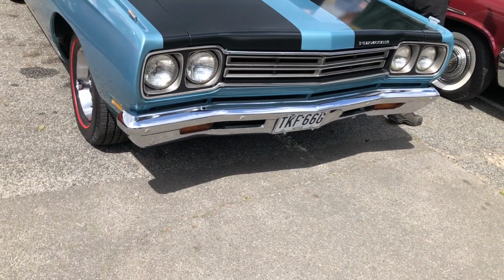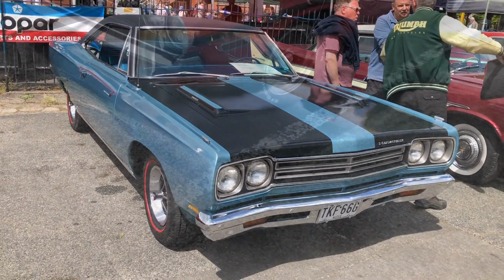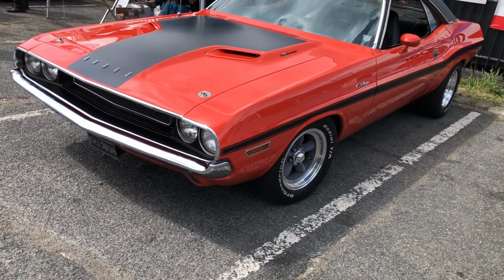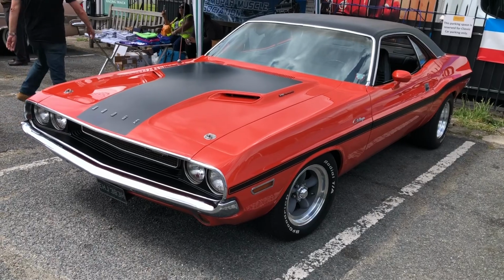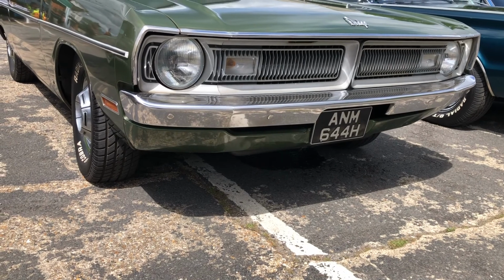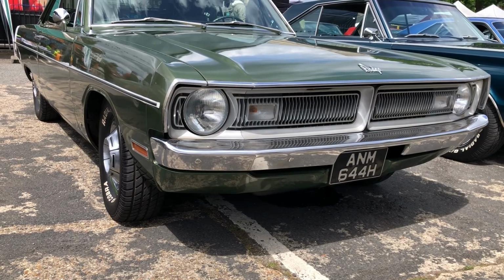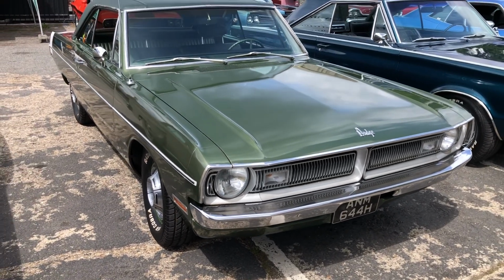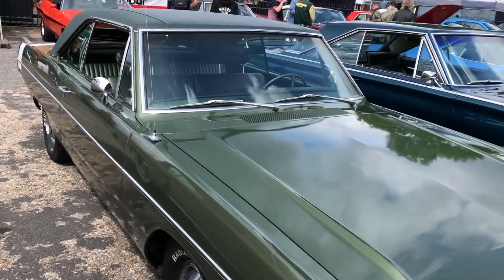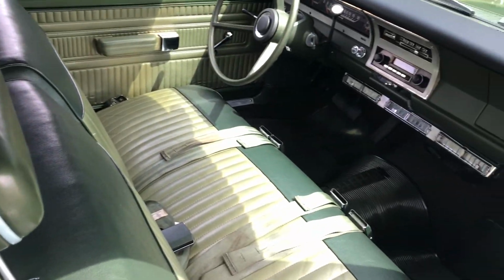And another Plymouth, proudly displaying its MOPAR plates. A lovely H-plated, what, 70 H-plated Dodge Challenger. Now apparently this is a Dodge Dart Swinger. No, don't ask me anymore to explain why it's called a Dodge Dart Swinger, but nevertheless, let's just appreciate its green beauty outside and the sea of green inside.